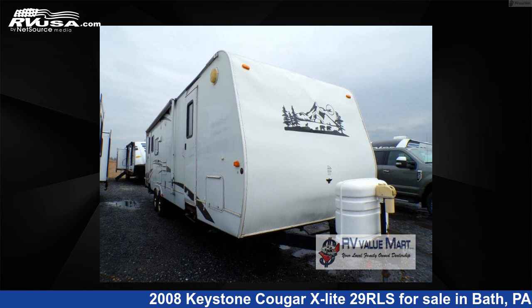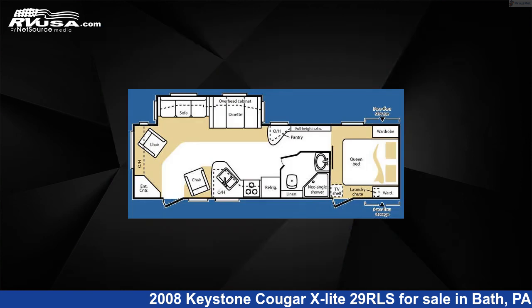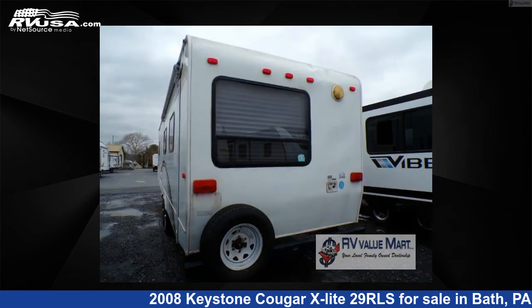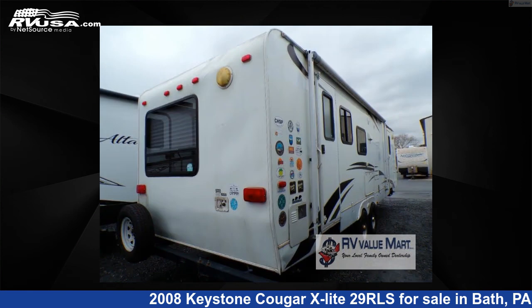This 2008 Keystone Cougar X-lite 29 RLS is a travel trailer RV. It is located in Bath, Pennsylvania, 18014 and is offered for sale by RV Value Mart, Bethlehem.